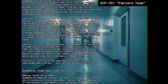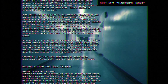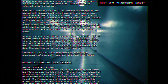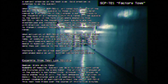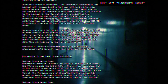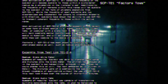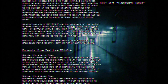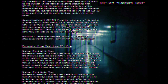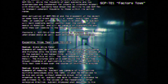Upon activation of SCP-721-2 and the placement of the object on some form of blank medium, i.e. paper, audio tape, videotape, or computer with a blank text file open, the subject will gain complete mental control over the content of the media in question, and will be capable of transferring any data they can imagine to the media in question. Footnote 1. SCP-721-2 has been shown to function on open-ended media as well, such as radios and televisions.